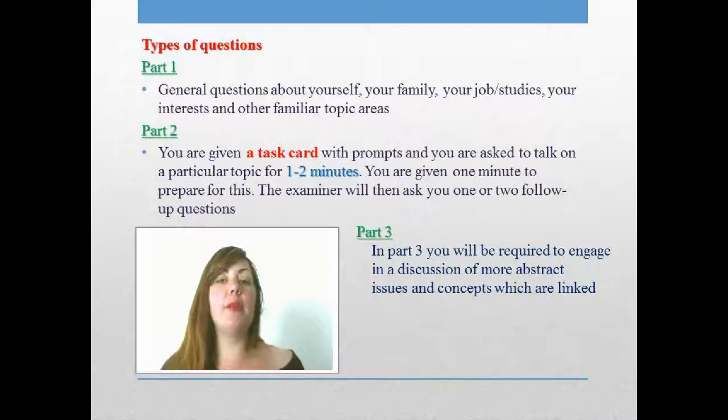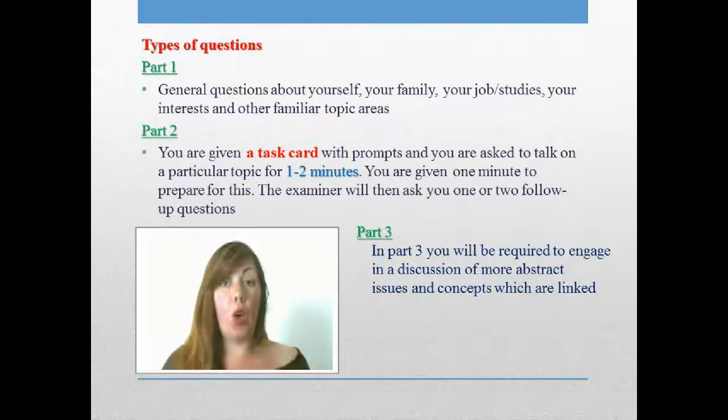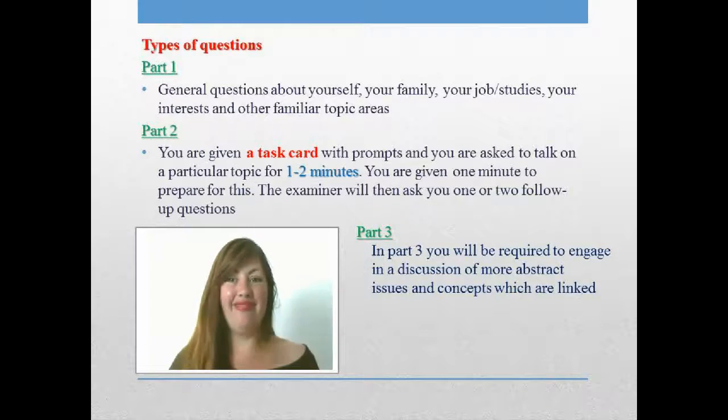And part 3 is going to be questions again, and these will be related to the topic in part 2. The difference between part 1 and part 3 is that the questions will be a lot more general. They will not be about you. And the structure of the questions will be a lot more complex. So the language that you need to be listening and thinking about in part 3 will be a lot more difficult than in part 1.